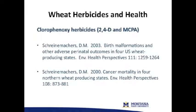Other issues are associated with this approach to weed management. In the case of 2,4-D, there are many, many studies that have shown that it is correlated with increased malformation issues and cancer rates. And of course, you cannot do an experiment where you feed people 2,4-D, but they've seen that people who tend to live in areas where too many herbicides are applied tend to have certain diseases.